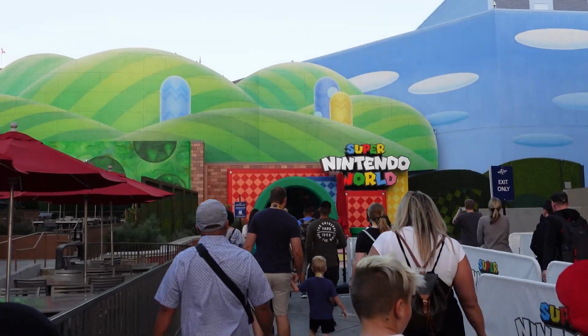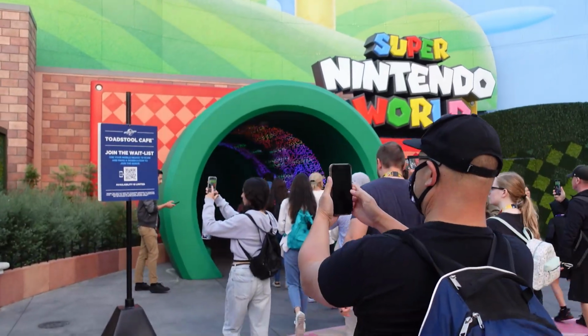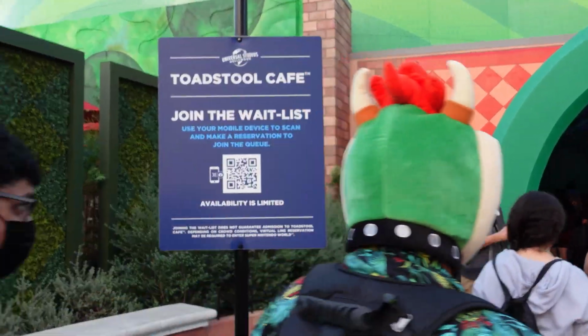Yes, and it is dark out, but that does not mean it's night. It is 5 a.m., it's the morning. And we're going to try to get into Toadstool Cafe. We hear that is a bit hard to get into. Apparently there's like a QR code in front of the sign. We're kind of playing this as we go. We're trying to find some information online, but we felt like it was kind of hard to find, right?